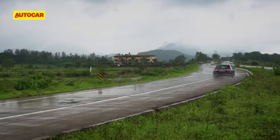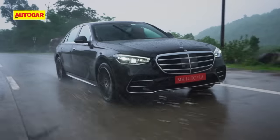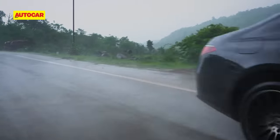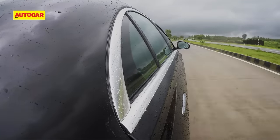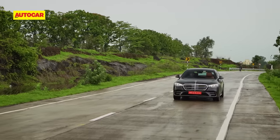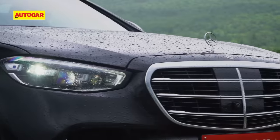But let's not get ahead of ourselves. The S-Class will be driven primarily in slow-moving traffic and on occasion on the highway. And honestly, it can be stressful to drive such a large car on our chaotic roads. The sense of calm inside sure helps, but there's also a lot more Mercedes has packed in to ease life for the person at the wheel.